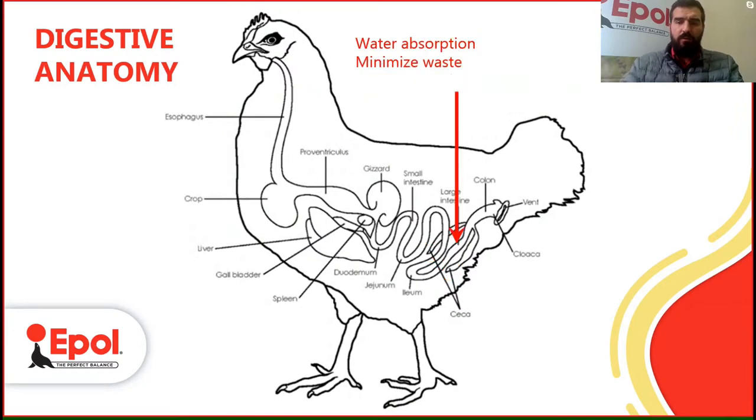Then the colon or the large intestine, also very important for water absorption. But the colon, even though it gets called the large intestine, is actually a lot smaller than the small intestine when you talk about length. It's just because usually it's slightly thicker, especially in humans. But with chickens, it's not really a lot larger than the small intestine.